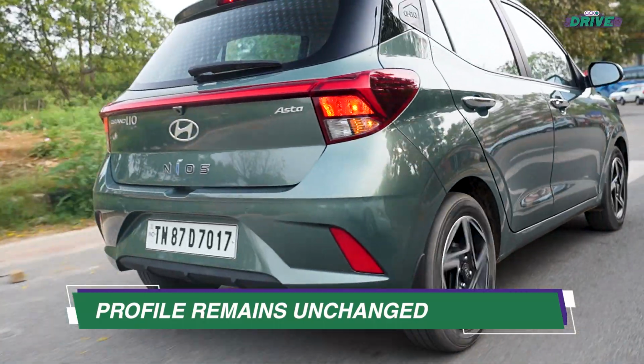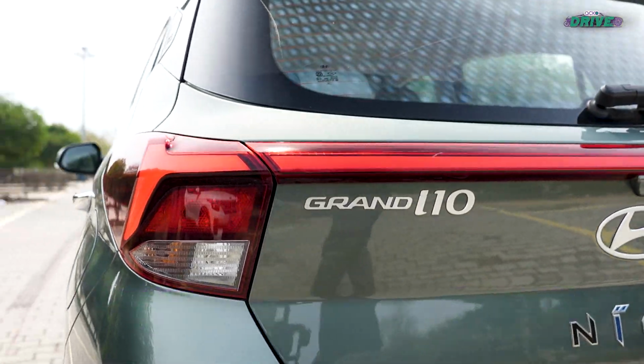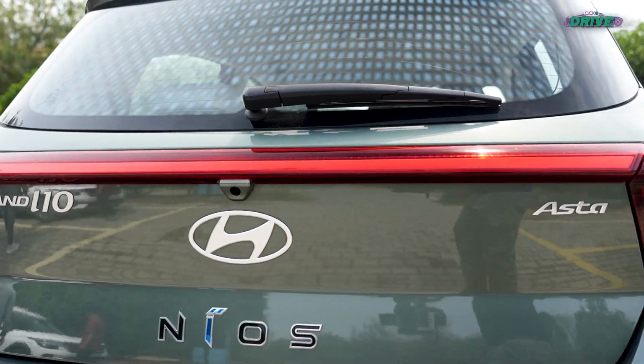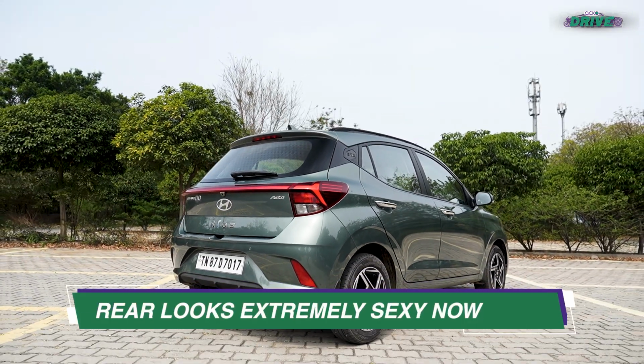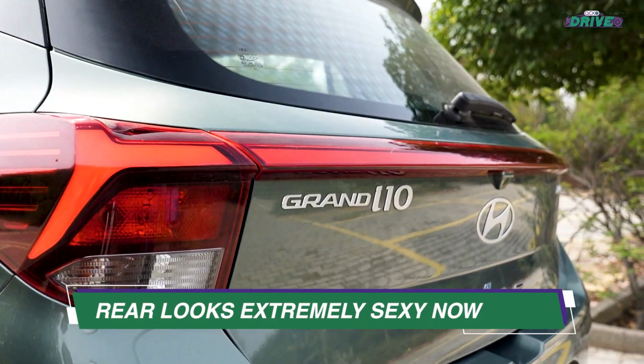The rear features a single LED lit connecting light bar that stretches from one side of the car to the other. This is something like the Tucson but looks refreshing on the hatch.